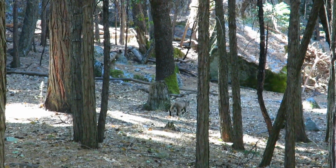Oh my gosh. Alright, did you see that? That's like the second bobcat I've seen here. The last time was when I was hiking up the upper Yosemite Falls Trail. And this bobcat just kind of meandered by and walked within maybe 20, 25 feet of me or something. So, cute little kitties.